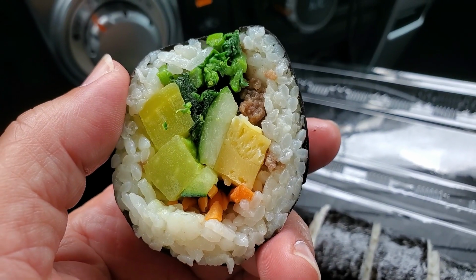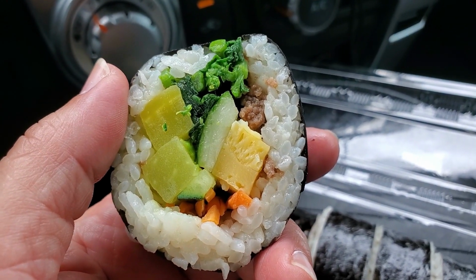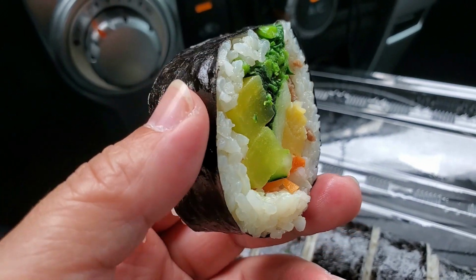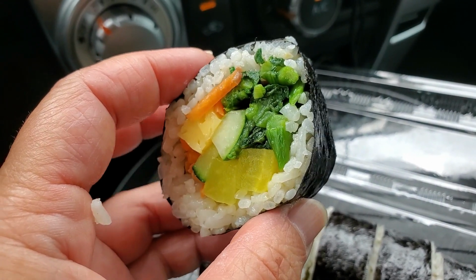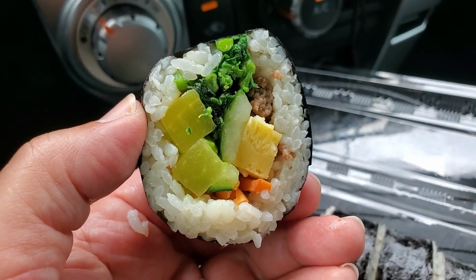So that's why I recommend people that want to try sushi and they don't like raw fish. This is perfect for you. And if you're a vegetarian or vegan, you can ask them to omit the beef and it would be a perfect sushi for you. And it's just got this freshness to it, all the fresh veggies, and it's quite healthy. Just a little bit of meat just to give it taste, but not too much meat.